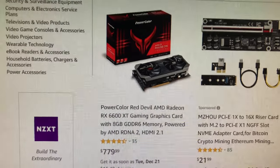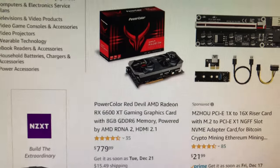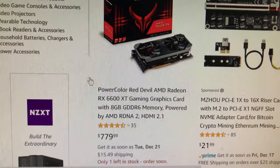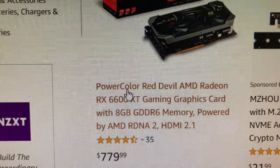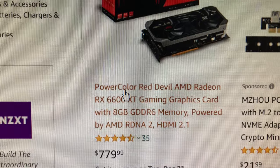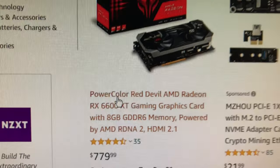So first thing here, I did a search. I said, show me the fearsome, the notorious PowerColor Red Devil 6600 XT. There it is in there. I got two of them.